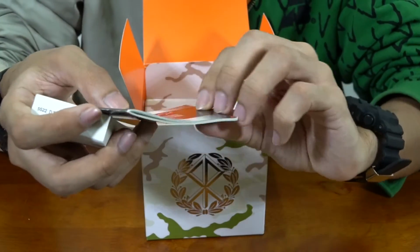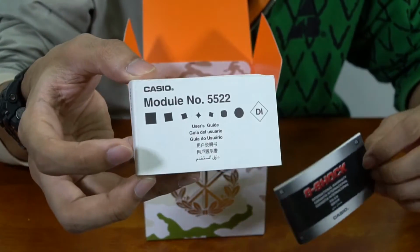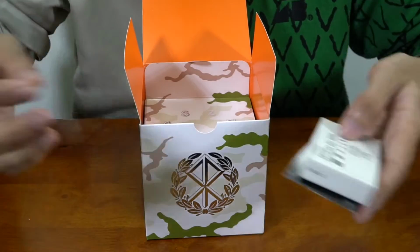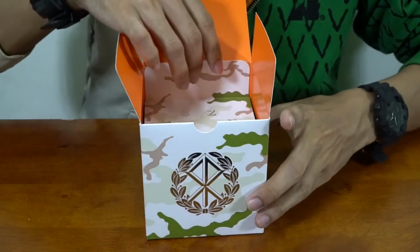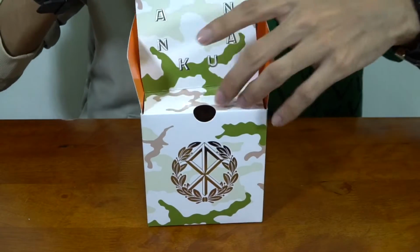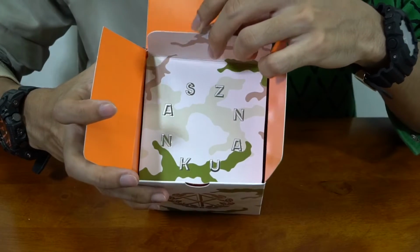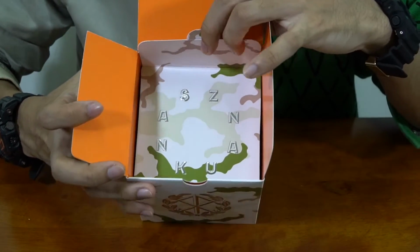So the one I'm holding on to, this is the international warranty card. This will be the manual booklet 5522. I already covered a full video just talking about this model, so go check that one out. In this video, however, we're gonna have a look at the design of the box, design of the watch, the thin case, full thoughts and opinions and all that. Only less function talk. Anyway, here it is again, SANKUANZ X.